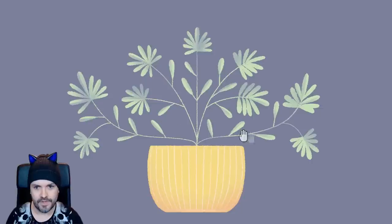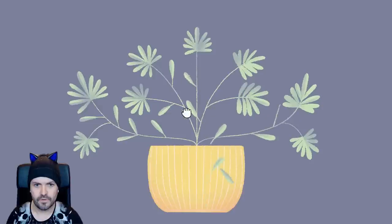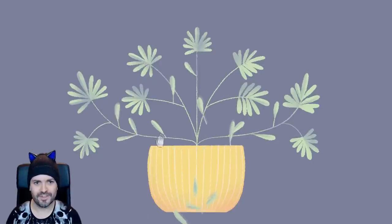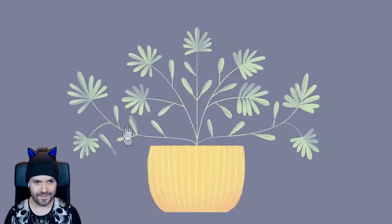Oh. It's a plant. Oh. I can pull leaves off. Why do I pull leaves off? And they grow back. What? Do I have to make sure that I pull them off in the... What? Do I have to do it really fast? Because I'm not that fast at this kind of stuff.